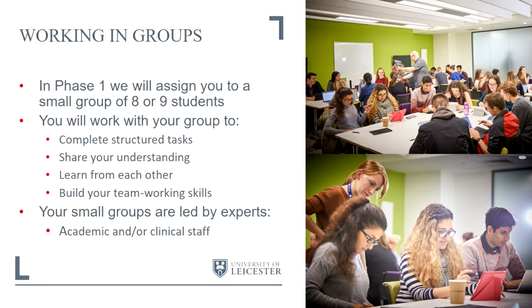One of the good things about group work is that it really builds up your teamwork skills as well. So you're actually learning from each other, and we find that our students are very good at teaching each other, encouraging each other, and working together in groups.